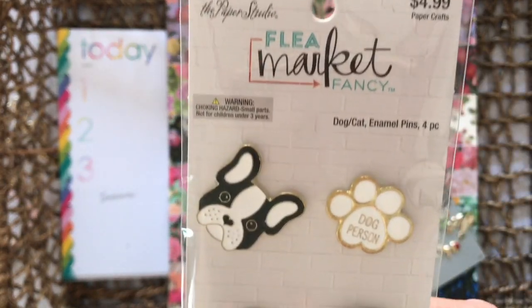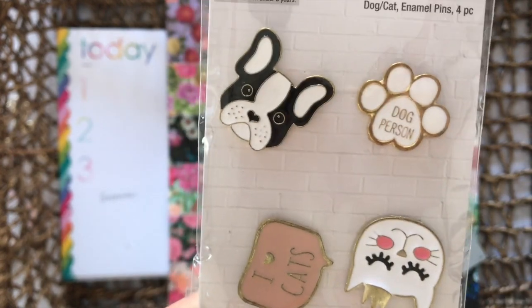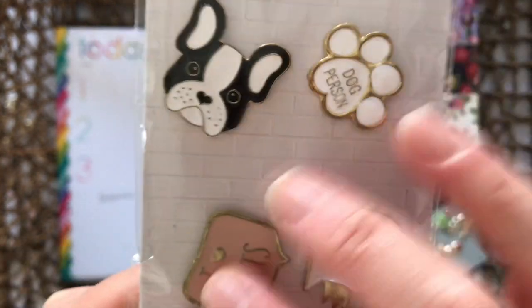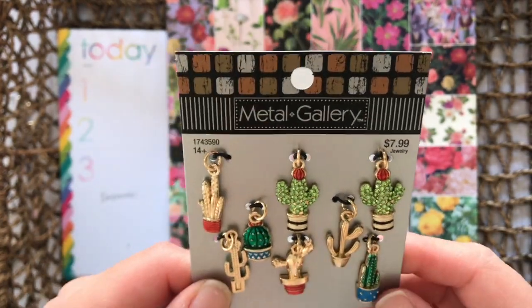And then the other thing that I got were these pins from Flea Market Fancy. Again, these were 50% off. I keep looking at these. Every time they were on sale, I'd always look at them. And I basically want them for the dog paw, and I want it for the thing that says I love cats, because I like to put those in my planners because I have a dog and a cat and I love them. And then I saw these and I thought this was hilarious because I love succulents.